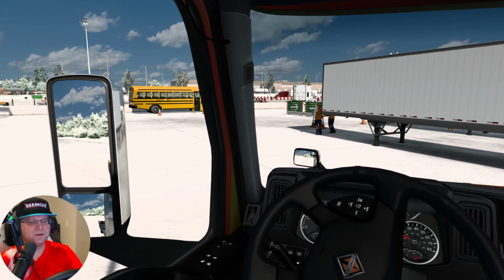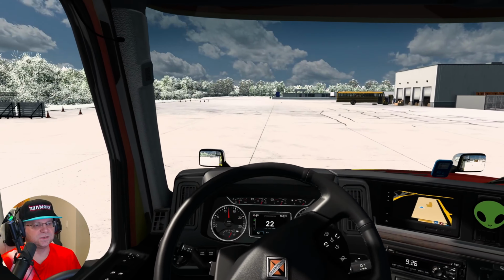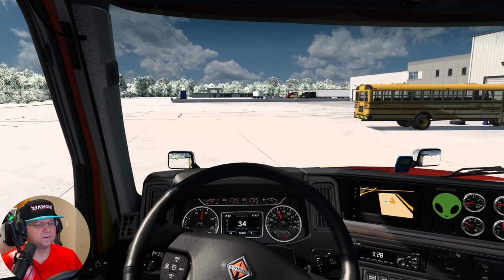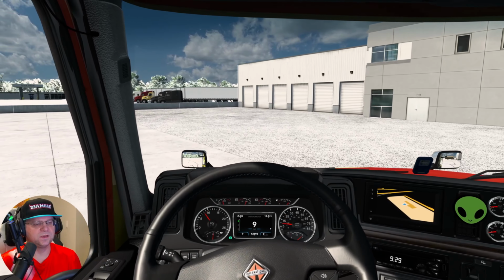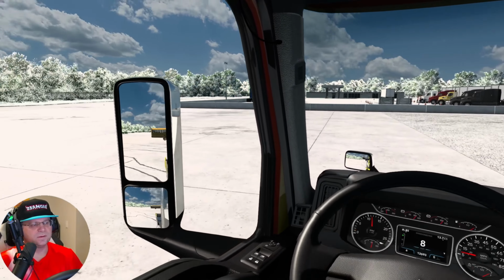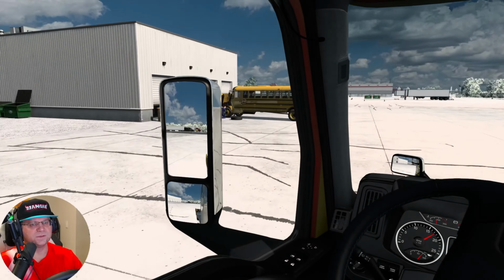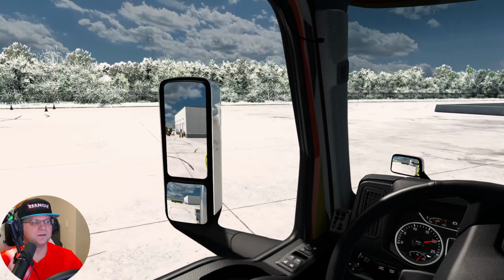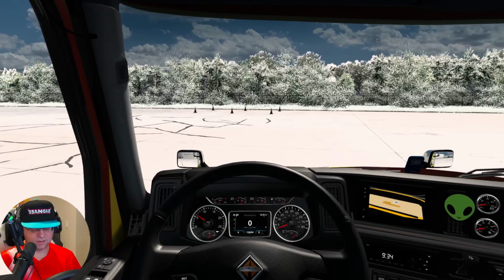Let me turn this around here and I'll show you guys what the maneuverability looks like. And this is the day cab configuration, so it's going to be pretty tight. Go ahead and stop her. Get her going and do a full circle here. And this is your maneuverability. It's pretty good. Stop that.